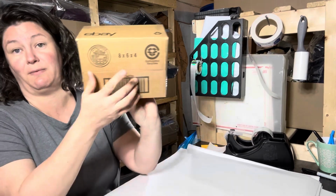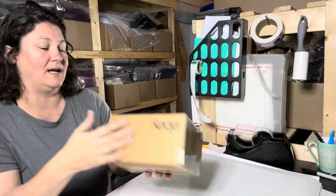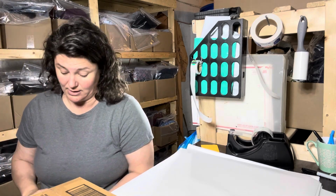I do ship my bras and hats and some other random things in 8x6x4 boxes. I buy these on eBay with my shipping supply coupon that you get when you have a store subscription.